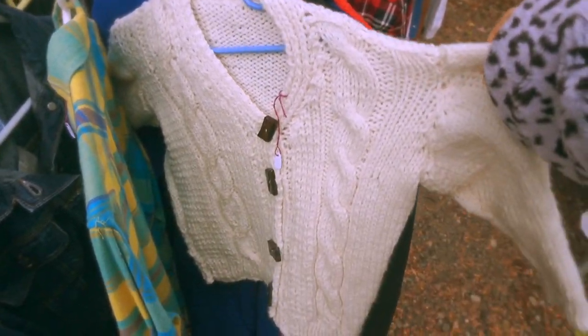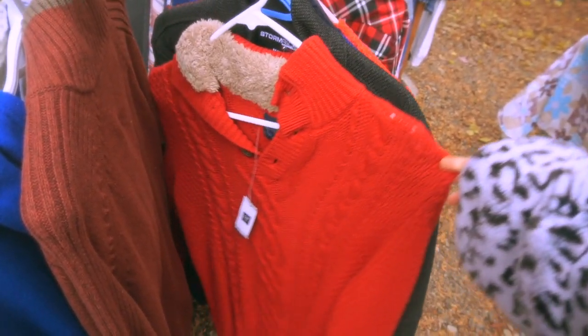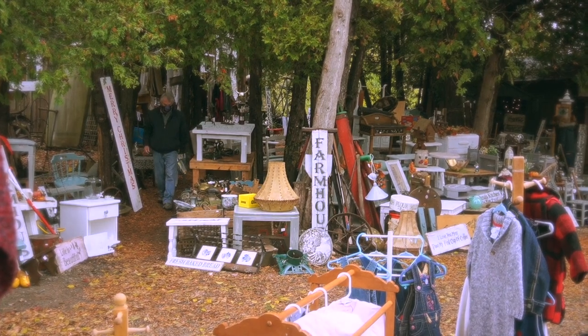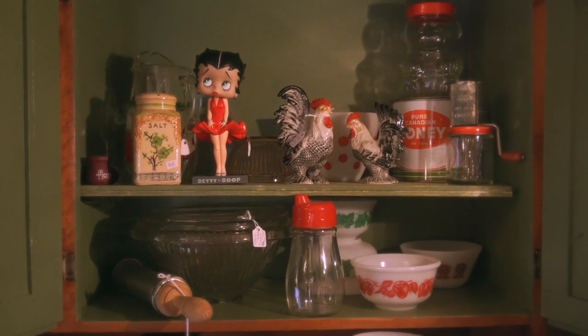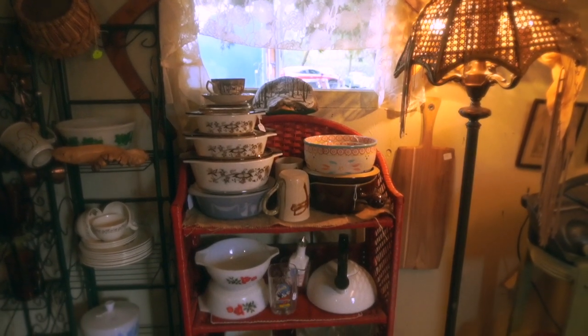And of course, I definitely have to take a look around at the clothing, and to be completely honest, a lot of the stuff there was a bit overpriced for what it was, especially a lot of these clothes that were not necessarily vintage. So I didn't end up getting any clothing. There wasn't anything I was so drawn towards.